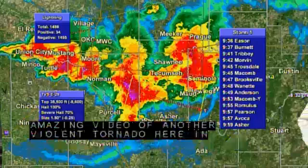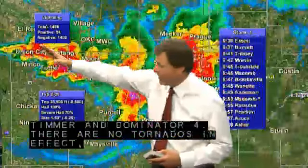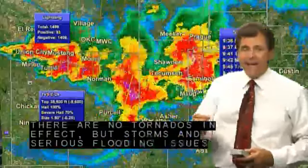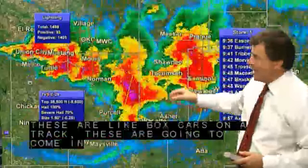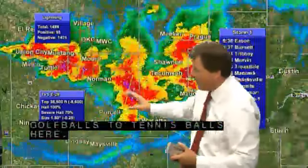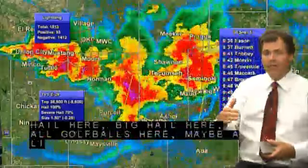So right now there are no tornado warnings in effect, but upper end severe storms with a very serious flooding issue, as these are still like boxcars on a freight train on a track that won't move, and they keep developing out to the west and coming back in. So Meg and Kev, the big hail is going to continue in waves. These all have golf balls with them. This one has some tennis balls and near baseballs here. This one also has golf balls to tennis balls over to the east, in Seminole County. So huge hail here, huge hail here, big hail here, big hail here, and big hail here. All golf balls here, maybe a little bit bigger. So they're going to come in waves, and every time one of these waves comes through, as you know, that water is going to come right back up again.